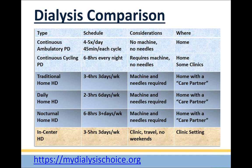There is, in some centers, what is called in-center self-care, which I found very interesting. An individual is given training and encouraged to do as much as is possible for themselves, with the clinic staff available for support. And that intrigued me.